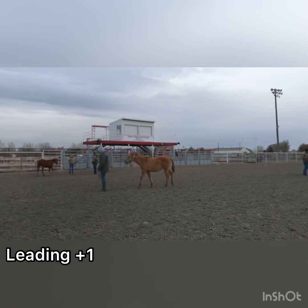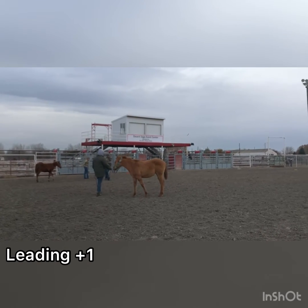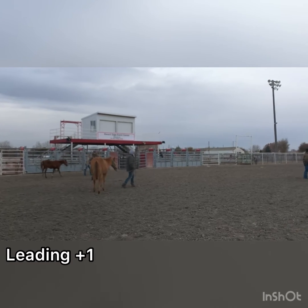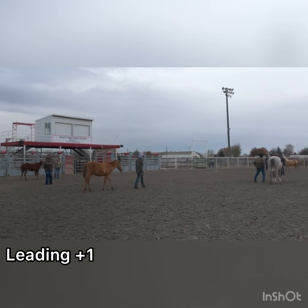And she stops when I stop, which is really important for us. Stopping when I stop means she's focused on my feet, and when my feet are going, that means her feet should be going, and when mine aren't, hers shouldn't be.